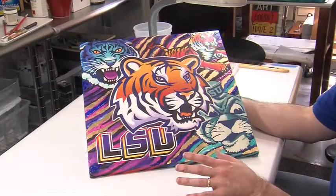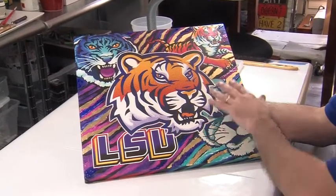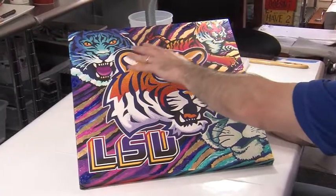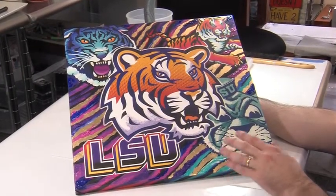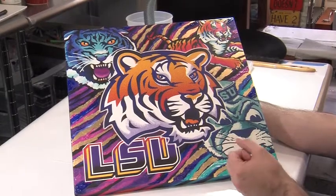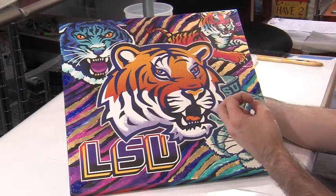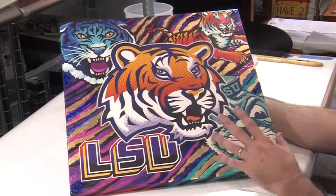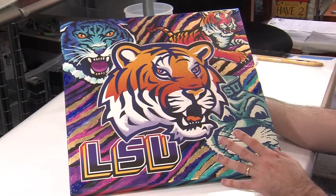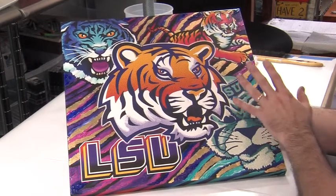So here we are, 24 hours later. You can look around and see that all of the various areas throughout the painting have been embellished with this really high dimension. And this dimensional paint, along with this beautiful shiny gold leaf, is the perfect complement to this pop art piece.